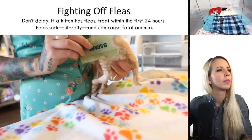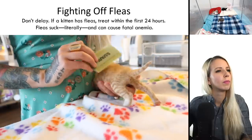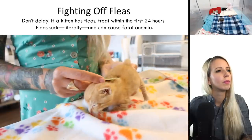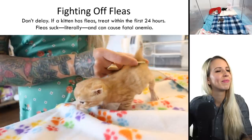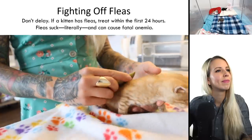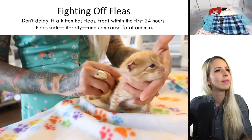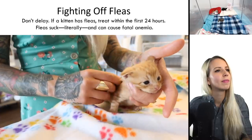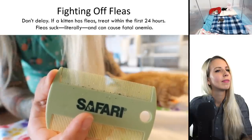Fleas are a big problem for little kittens because fleas suck the kitten's blood, and they don't have a lot of blood to spare. So when a kitten is left with an active flea infestation, they can actually have fatal anemia. So we want to deal with these fleas right away. Even if you don't see a flea on your kitten, if you see flea dirt, those little suckers are hiding somewhere in there.